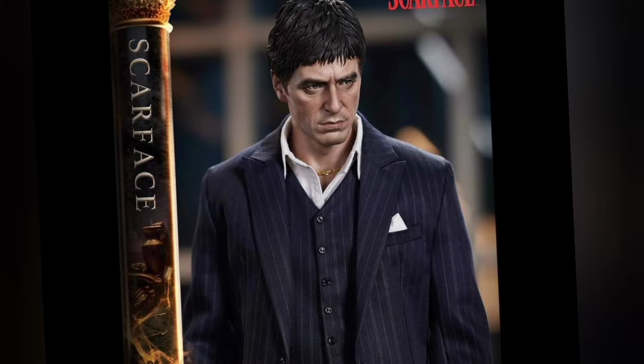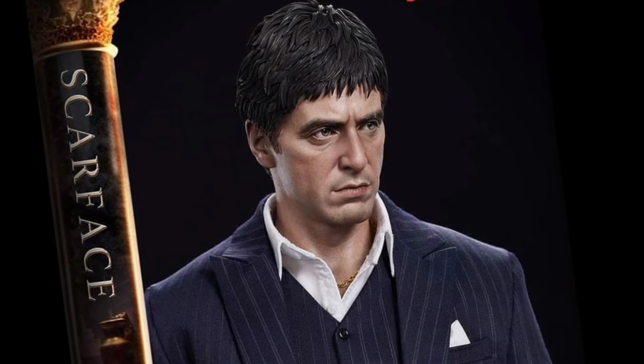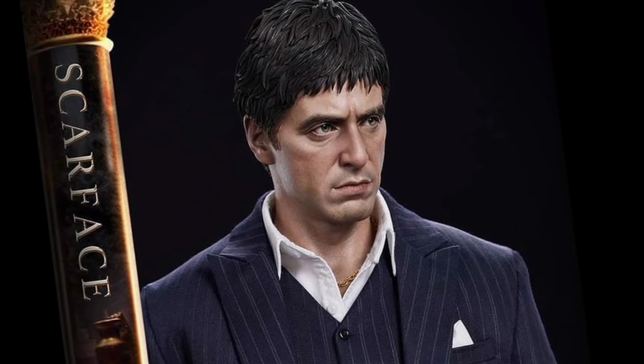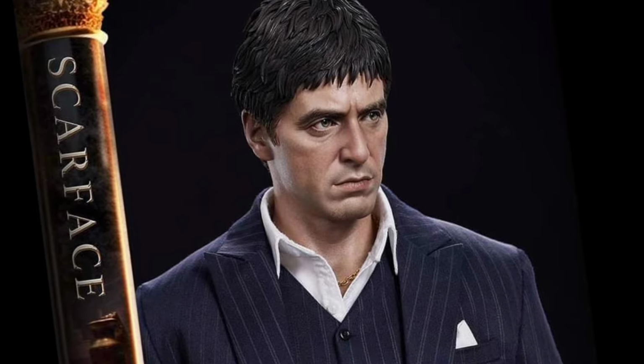This is a quarter scale piece. I forgot to mention that. The edition size is still to be announced, and it is expected to ship Q1 of 2025. So you're not going to have to wait a tremendous amount of time for this one. But again, from top to bottom, I think it's a very cool piece.